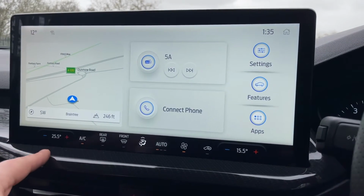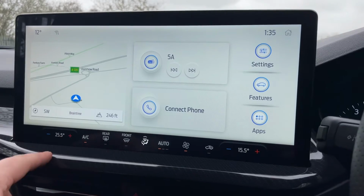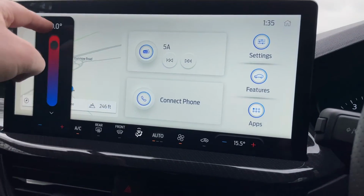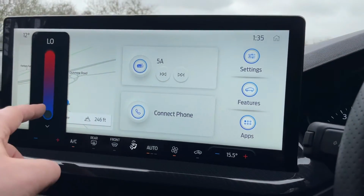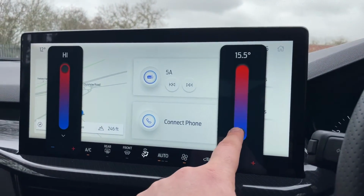So again, it's got the dual zone air conditioning, so both sides of the cabin can be set to individual temperatures. And if that's what you need to do, you just need to click on the temperature. Then you can adjust the left hand side of the cabin. So for example, you had a very cold passenger, you can keep them nice and warm whilst keeping yourself nice and cool.